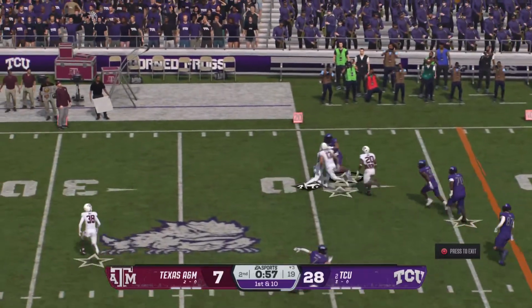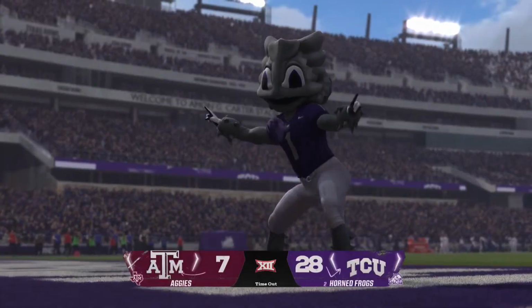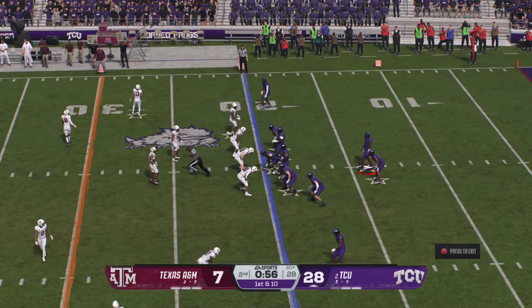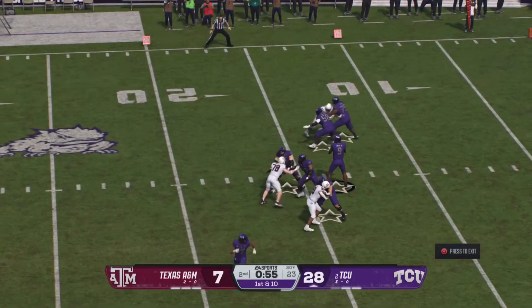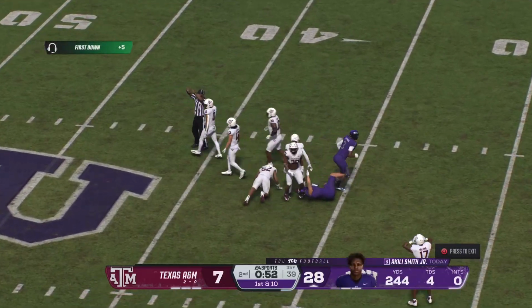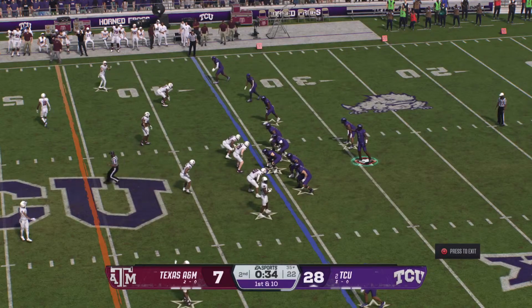Breaks free. And he's brought down, but he does have enough for the first down. The offense will now quickly spend a timeout. The offense will set up on 1st and 10. Looking to pass, it's Smith. Close to the tight end. Caught! He's wide open. Look out! They bring him down, but that's a solid gain on the play.